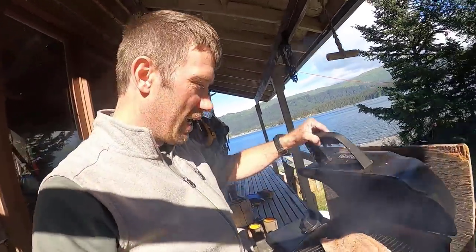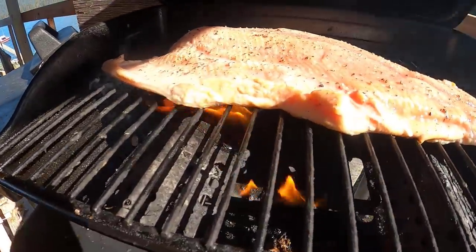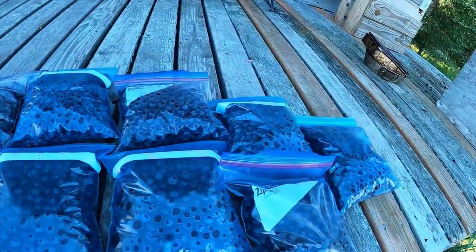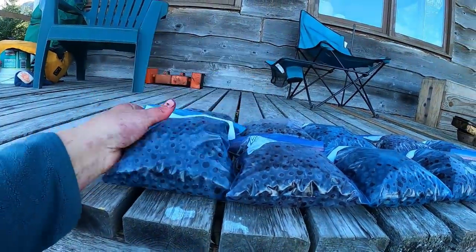To get ready for dinner tonight, we are grilling up the other half of one of these troll caught kings we got. And it is just awesome. So looking down at that king, you can see flames are coming up on the grill there. And normally when you cook salmon, there's no flames coming up because there's not enough oil and grease. But these troll caught king salmon are really oily and super flavorful. So here's all our hard work packaged up, ready to take home, put in the freezer.